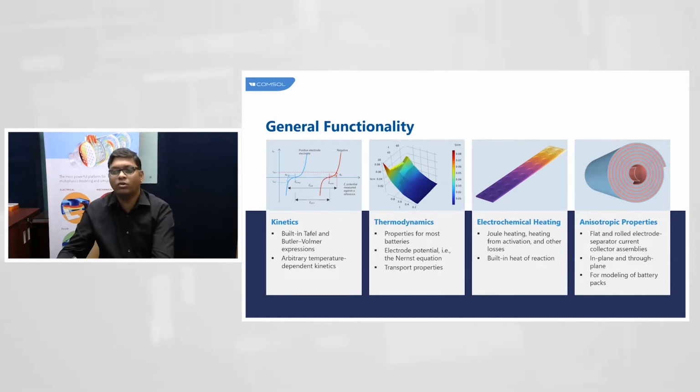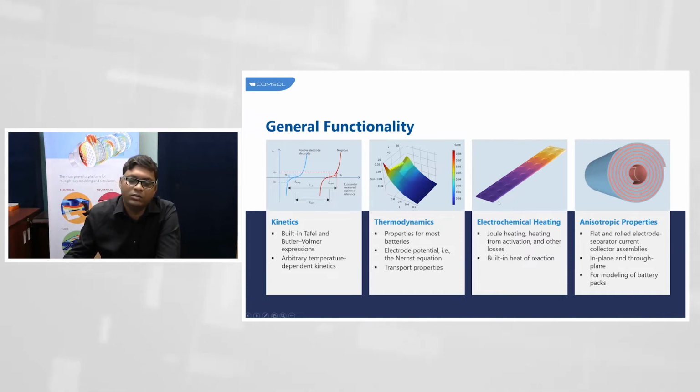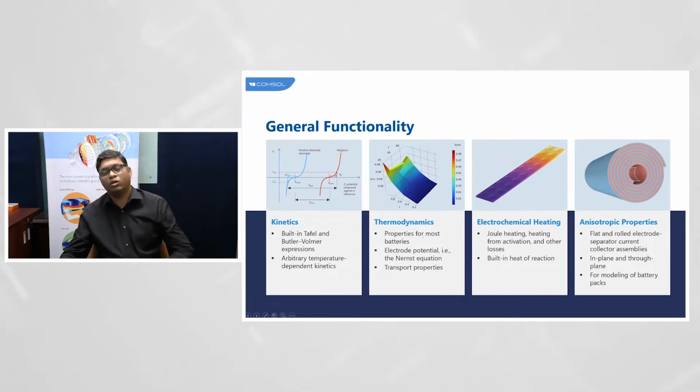So in this example model that we are seeing right now at the extreme right, these are jelly roll arrangements where we have an exact geometry of the cell, and we are simulating this including all the effects that we saw, like kinetics, thermodynamics, and the electrochemical heating as well.